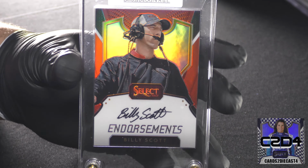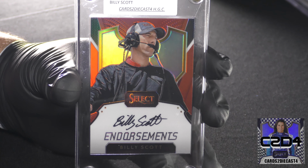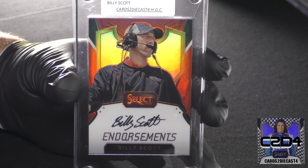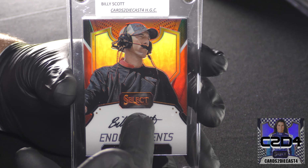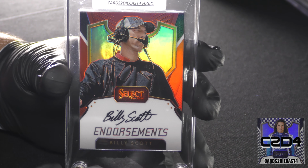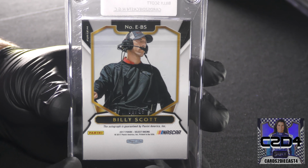We have Billy Scott over here, Danica Patrick's old crew chief, her last real full-time crew chief. She may have had somebody else that last race that she had, but this was her last full-time crew chief. I believe they switched over. I think as of right now it's Cole Custer's crew chief. Flip the card around again. It's going to be a standard print out of 25. This one here particularly is 9 of 25.